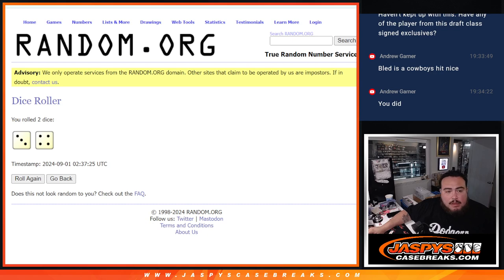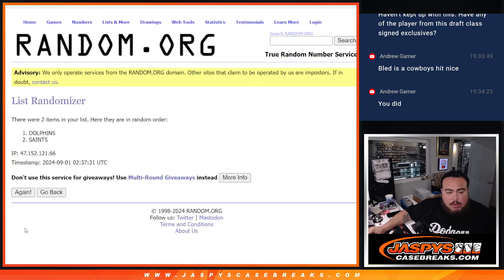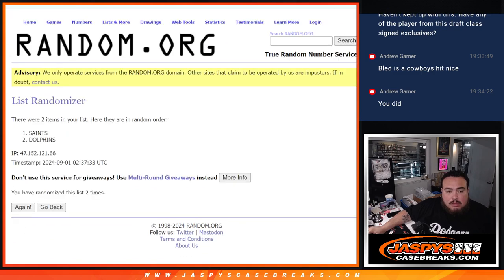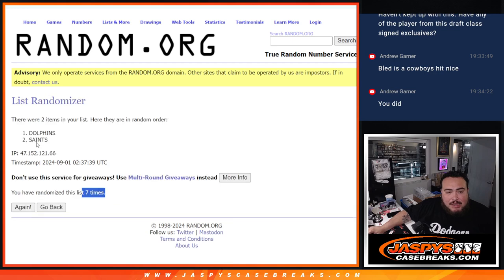Same dice roll for both. 3 and a 4, 7. This is for the gold out of 10. 1, 2, and it was a 7, right? 3, 4, 5, 6, 7. 7 times. Dolphins win that first one, the gold. So that's going to Dominic.